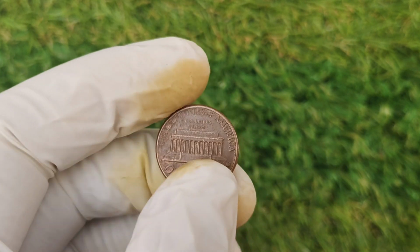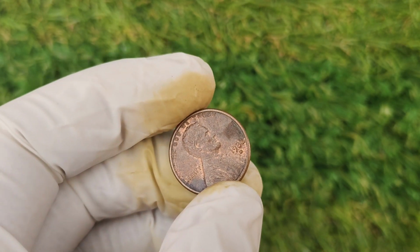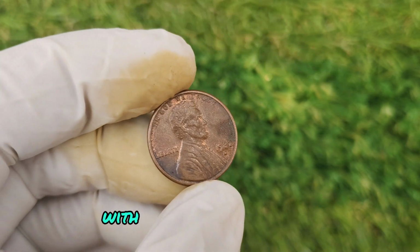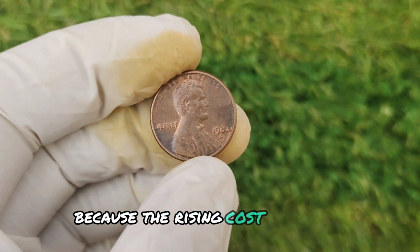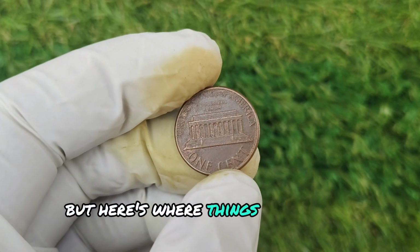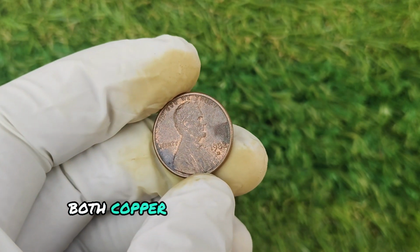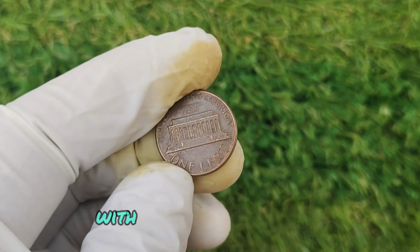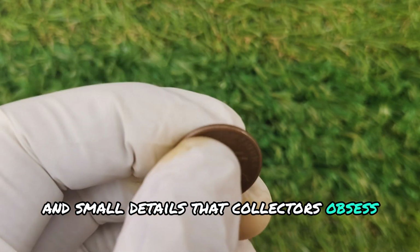Let's find out. The year 1982 was a game changer for U.S. coinage. The U.S. Mint decided to transition from solid copper pennies to zinc pennies with a thin copper plating. Why? Because the rising cost of copper meant that making a penny cost more than 1 cent, but here's where things get really interesting. During this transition period, both copper and zinc pennies were produced, leading to a variety of 1982 pennies with different compositions, mint marks, and small details that collectors obsess over.